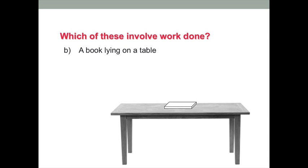The second situation, we have a book lying on the table. If a book is lying on the table and nothing is touching it, is there a force acting on it? If you learned it in the previous chapter on gravitational force, you will know that weight is a force. So there is a force acting downwards due to gravity. However, is there any distance moved because of this force? The answer is no, because the book is still lying on the table, it's not moving anywhere. Even though there is a force, there is no distance, so there is no work done.